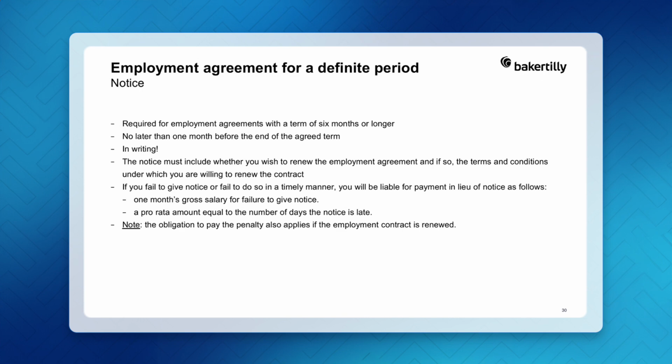What is also important if you have a fixed-term contract is that there is a notice requirement. This means that you have to give notice to the employee in writing. You have to inform the employee no later than 1 month before the end of the contract whether you want to extend the contract or not, and if you want to, under which conditions. If you don't do this, the employee can claim a notice penalty. This notice penalty can be 1 month's gross salary if you fail to give any notice, and a pro rata amount equal to the number of days that you are too late to give notice. Please note that this also applies if you want to renew a contract.